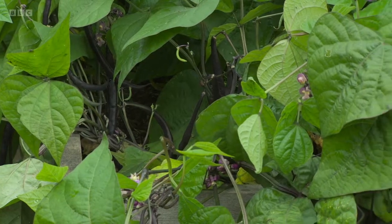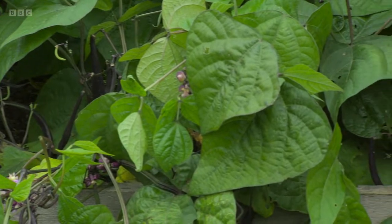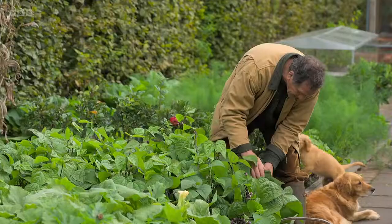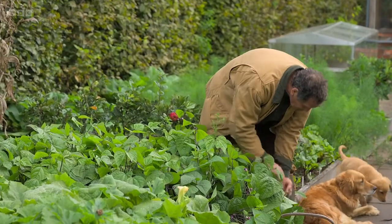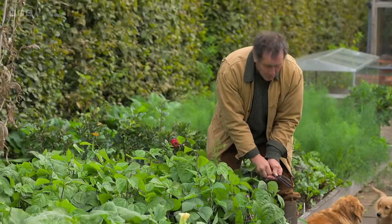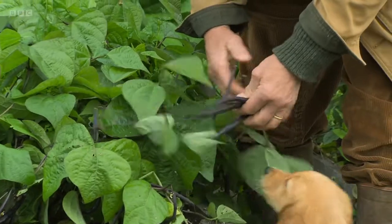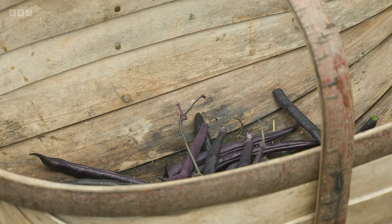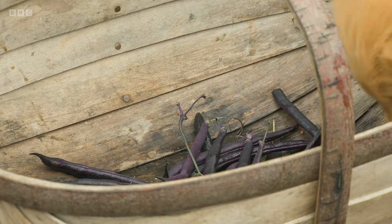And the beauty of these, of course, is that they grow perfectly well at this time of year. So if you keep picking them over, they will keep producing new pods. So don't let them get too big. However, if they do get big and tough, well, then keep them. Let them dry off, and that will provide you seed for next year.